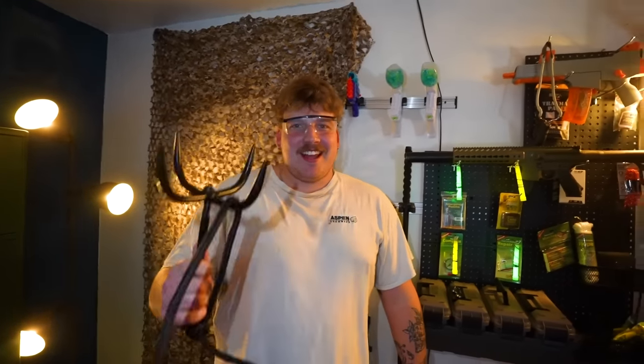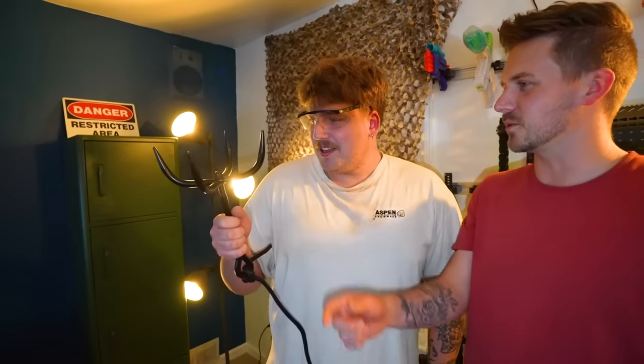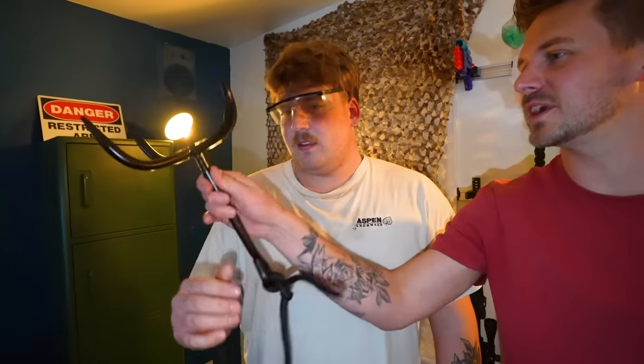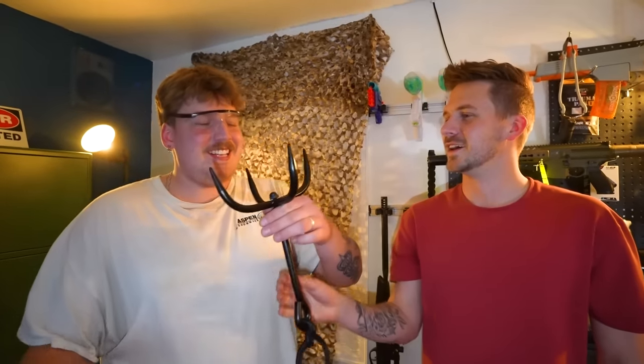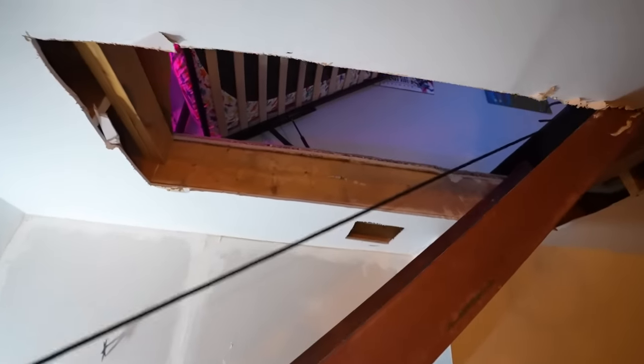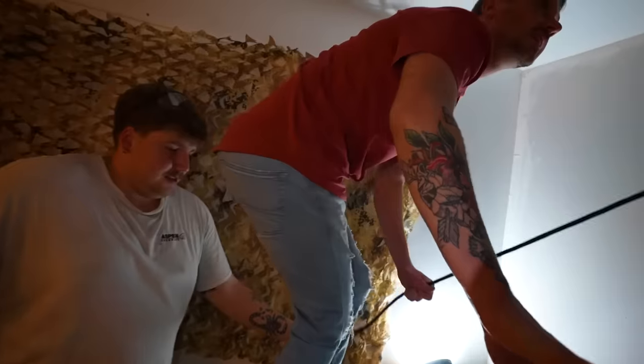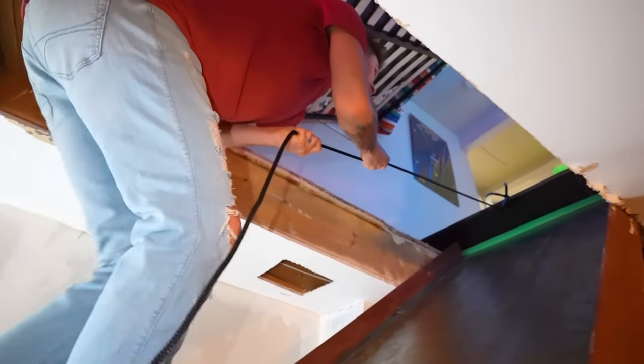All right, guys, check it out. I just put the grappling hook together. What would we use this for exactly? I think maybe if the slide broke or like... Oh, just to get out of our own bunker. It's backwards, dude. If you throw this at something, how is it gonna stick? Oh, it's upside down, you idiots. There, that looks about right. And let's try it. Oh! First try, it stuck? Look at that. Wow. Let me give it a try. Just in case. Oh. No way. It worked perfectly. That's so cool. This might be my favorite thing in here now.